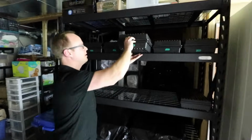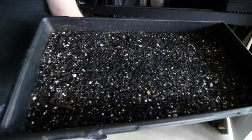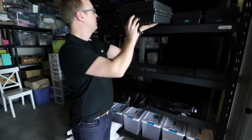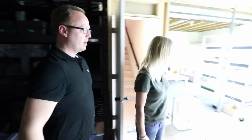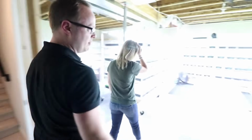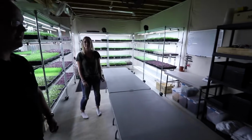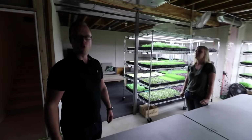These are about 2 days old right now, just starting to pop up a little bit. They run about a 6 day cycle before they go under the light. And already you can smell the onion. We run two 6-foot tables, and this is where we do all our planting, harvesting, cutting, and packing. Everything's biodegradable, compostable, corn-based containers.